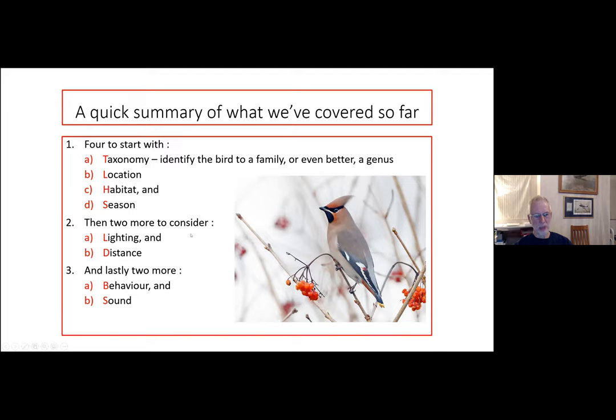And then finally, two more, behavior, jizz, the way it moves, it flicks its wings, it runs up and down trees, and most importantly, how it sounds, how it calls, what noises it makes. And that's it. And we'll pick up the rest tomorrow night.